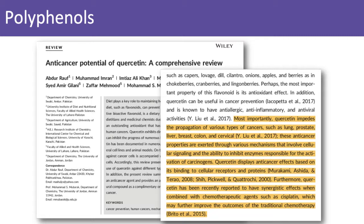And here we're looking at a review of the anti-cancer potential of quercetin, a comprehensive review looking at a number of these. And the researchers are citing, again, some dietary sources of the flavonoid. We've got everything from high amounts in onions, apples, also finding quercetin in cilantro, dill, some other herbs, berries is another great source. And really here, cumulatively looking at this review, researchers looking at the anti-cancer or chemopreventive effects of quercetin, discussing here in the paper that quercetin impedes the propagation of various types of cancers such as lung, prostate, liver, breast, colon, and cervical.